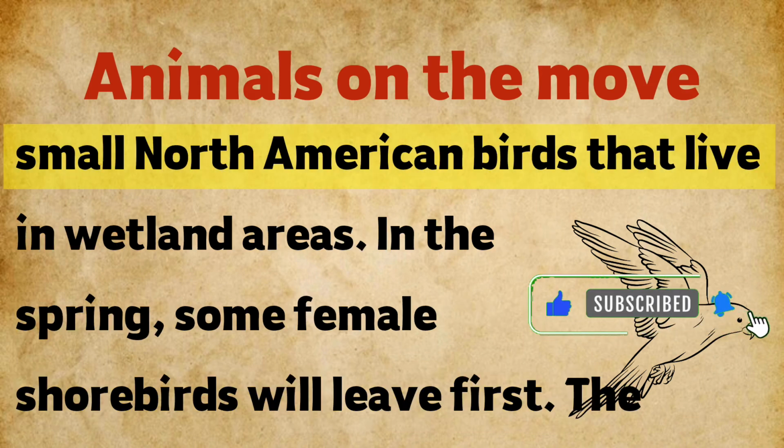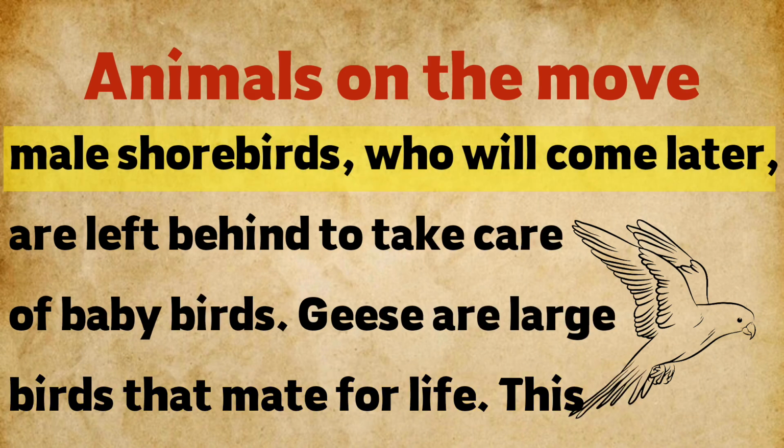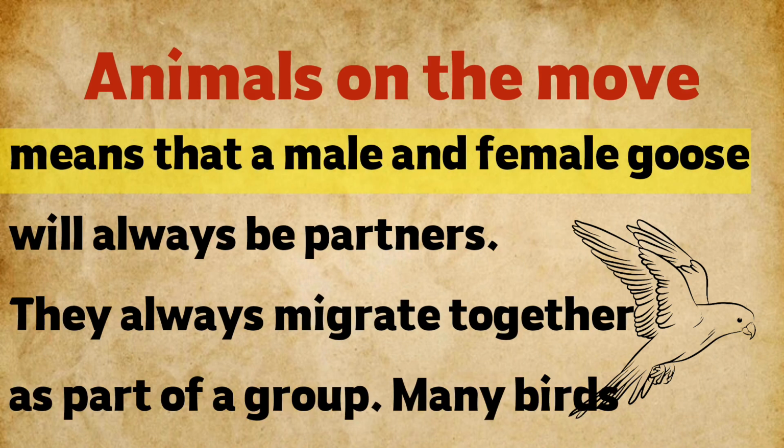Shorebirds are small North American birds that live in wetland areas. In the spring, some female shorebirds will leave first. The male shorebirds, who will come later, are left behind to take care of baby birds. Geese are large birds that mate for life. This means that the male and female goose will always be partners. They always migrate together as part of a group.